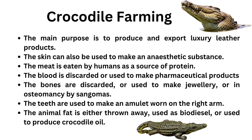The skin can also be used to make anesthetic substances. By burning the skin to ash, you can mix it with vinegar to make an anesthetic. The meat is eaten by humans as a source of protein. The blood is either discarded or used to make pharmaceutical products. For example, the blood is boiled and then used to cure chronic cough, lumbago, and sciatica.